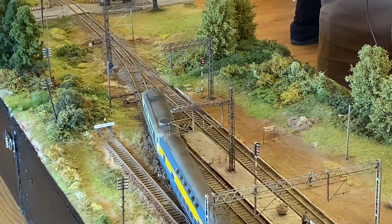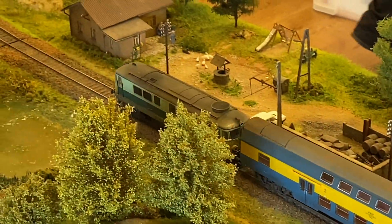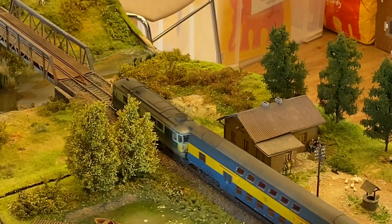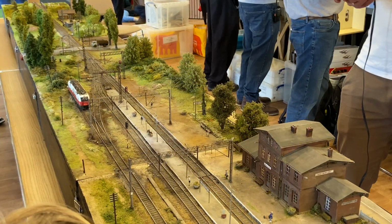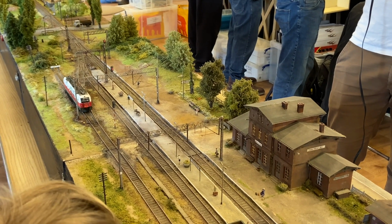The layout is equipped with realistic replicas of original Polish catenary system, as well as street and platform lights, signals as still seen in Poland even now. The layout buildings and equipment allow for layout operating from 1970 till even now.